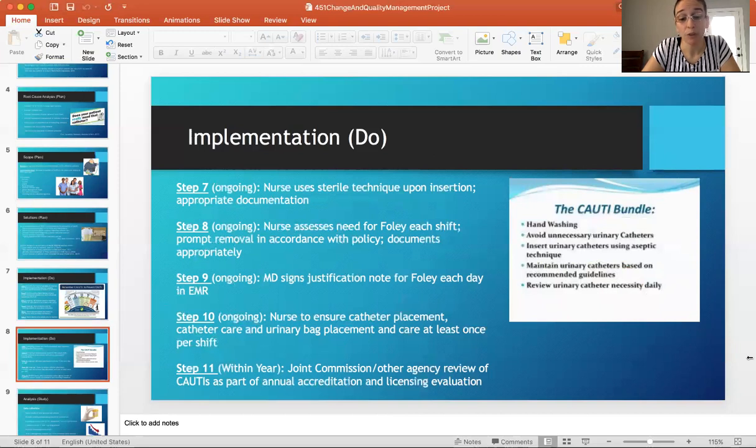And finally, within 1 year, the Joint Commission and other agencies will review CAUTIs as part of their annual accreditation and licensing evaluation to make sure that we're keeping up and that we are seeing a reduction.